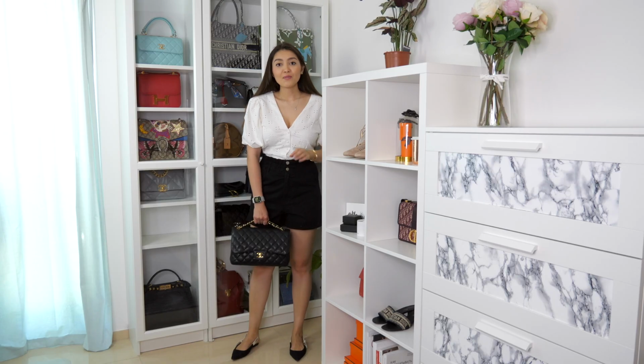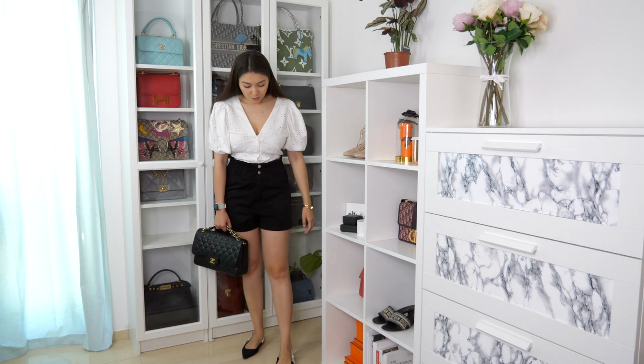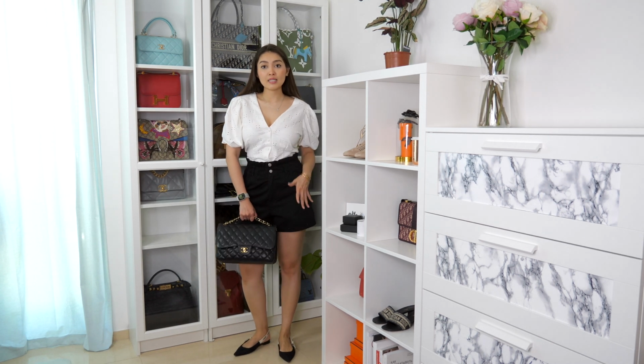So since it is black and white, I want to try two different looks. So number one, a little bit more formal, and the other one is more relaxed and casual. So for this first look, I'm pairing this outfit with my J'adore flats. I think they look pretty formal. They're also black and white, so they go perfectly with this outfit.